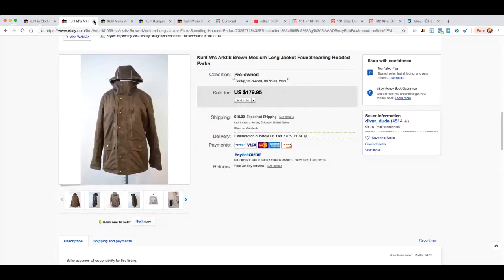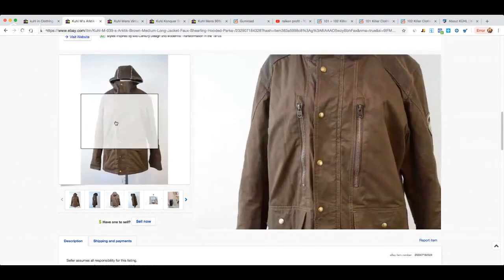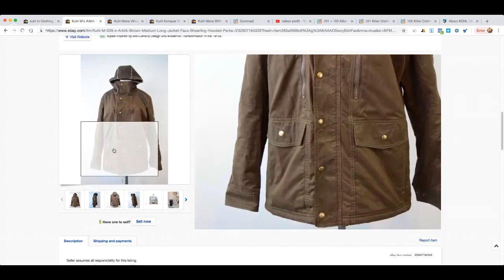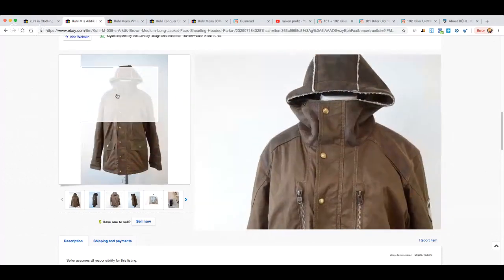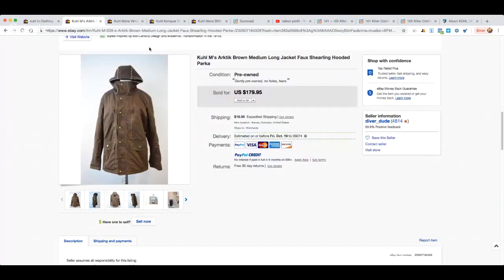Here we have a cool parka. It's a really nice item right here. I don't know if it's a full zip, but I do see the snap buttons. You've got the little half zips running down. Lower end of the jacket, you've got the two front pockets with the hood. It looks like it's got a little fur lining, shearling hooded. This is really nice. This is an awesome item right here.